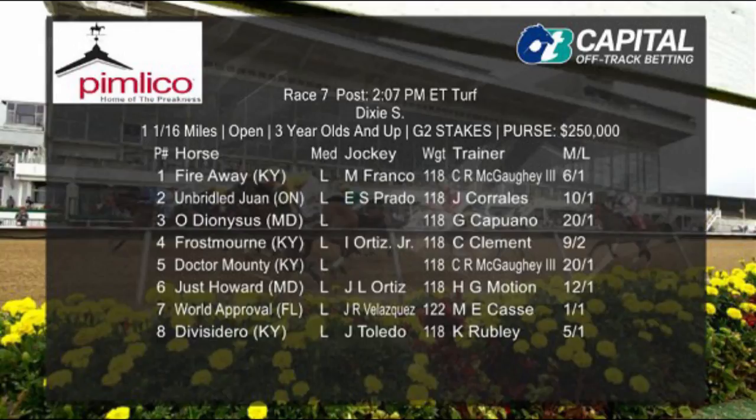There's going to be a stone cold closer in here. There does seem to be enough pace to attract Fire Away's closing kick. So we'll see if he's able to get the job done underneath World Approval. Wouldn't be shocked to see him get back into his winning ways. He's going to be sitting just off the pace under Johnny V, and at short odds, probably your most likely winner. And then number 4, Frostmorn, your top choice.